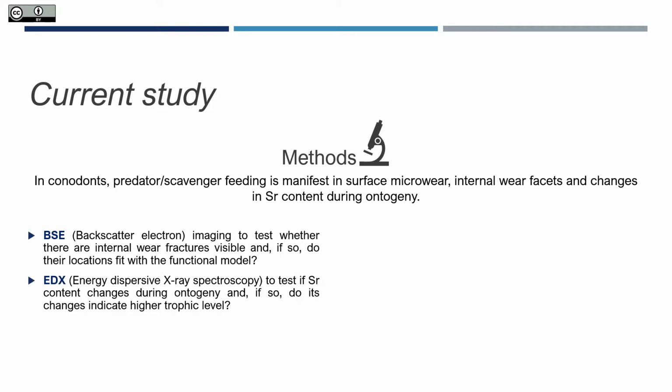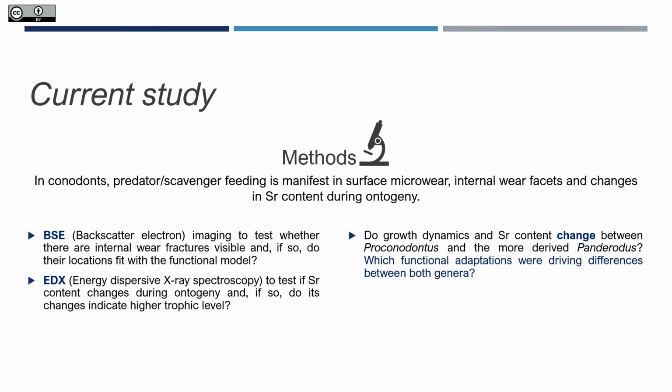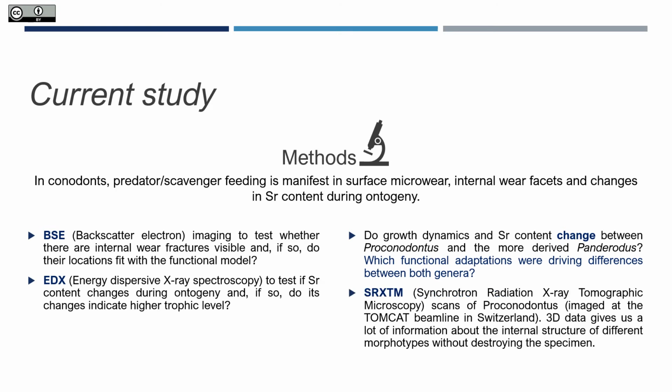Changes in the chemical composition, especially in strontium, were obtained by doing EDX analysis in order to test if strontium content changes throughout the element between different ontogenetic stages. In addition, I used synchrotron scans to explore the inner structure of Proconodontus without actually destroying the specimens.